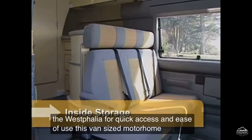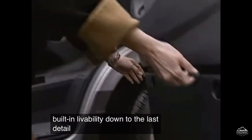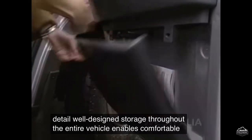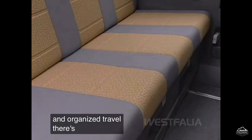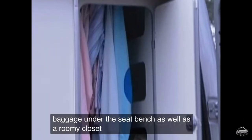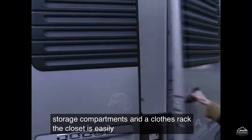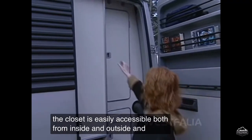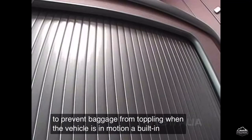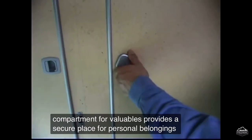This van-sized motorhome provides built-in livability down to the last detail. Well-designed storage throughout the entire vehicle enables comfortable and organized travel. There's plenty of room for large-sized baggage under the seat bench, as well as a roomy closet fully equipped with storage compartments and a clothes rack. The closet is easily accessible both from inside and outside, and is designed to prevent baggage from toppling when the vehicle is in motion. A built-in compartment for valuables provides a secure place for personal belongings.